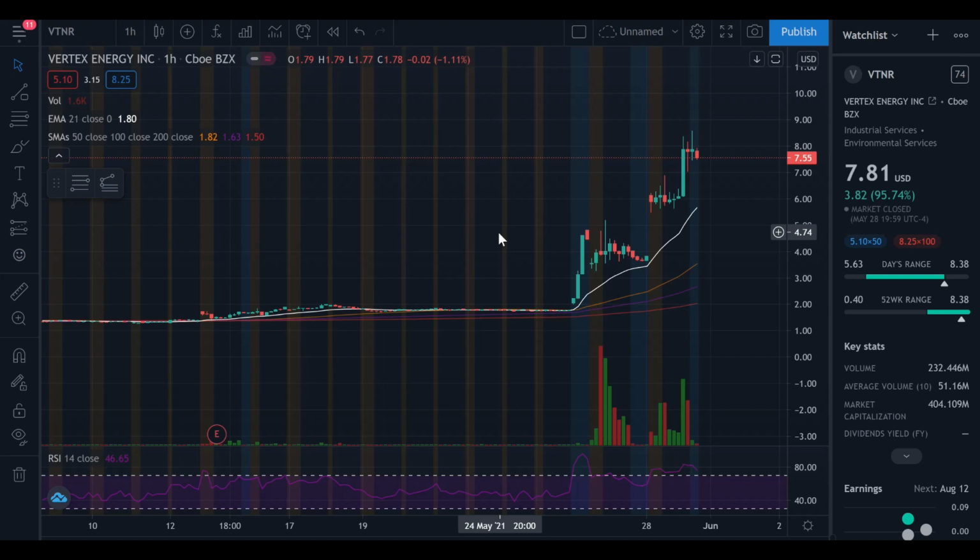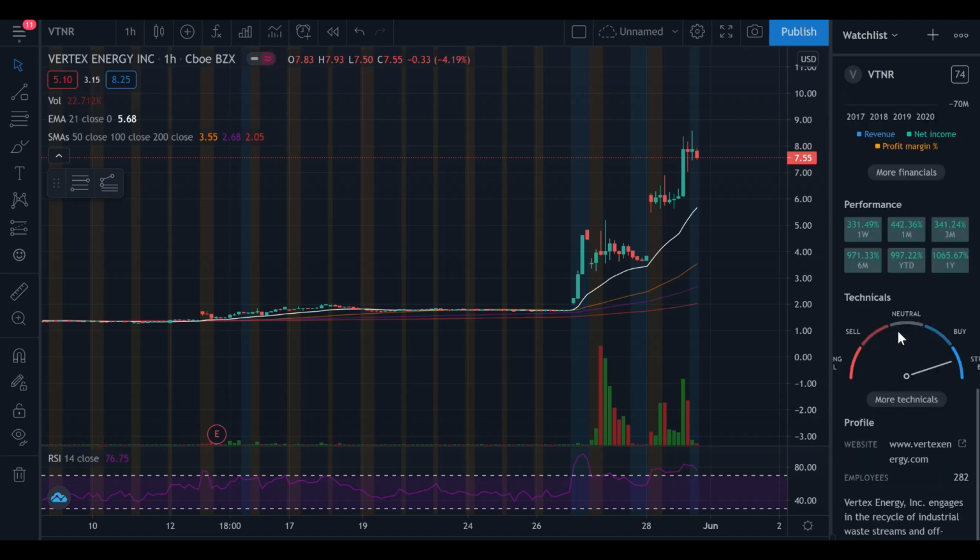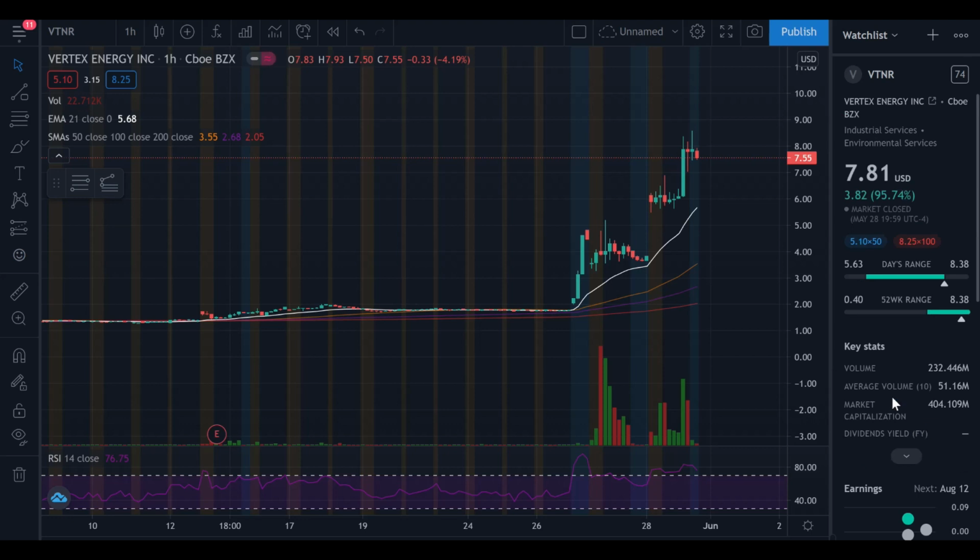This is an energy company. The company's called Vertex Energy, ticker symbol VTNR. Now, if I scroll down a little bit, it says here, Vertex Energy engages in the recycle of industrial waste streams and off-specification commercial chemical products. This is an energy company, and what they've done is they have bought a refinery from Royal Dutch Shell. So let's start off.